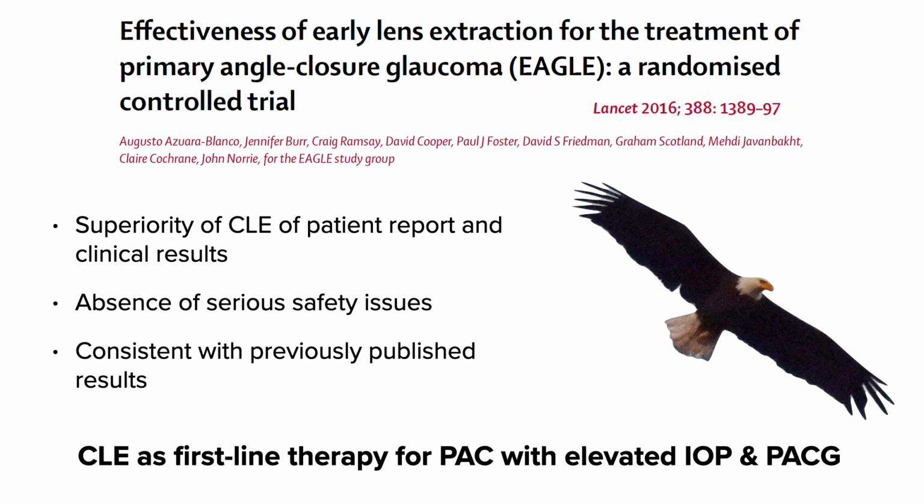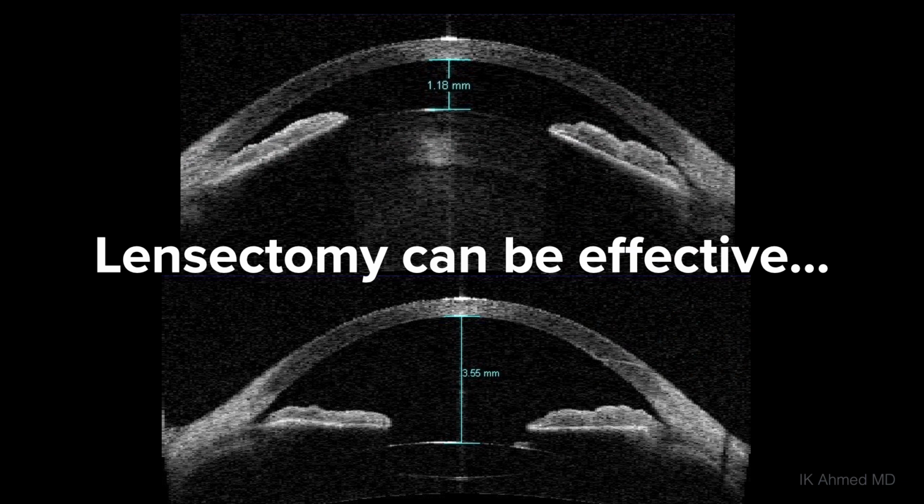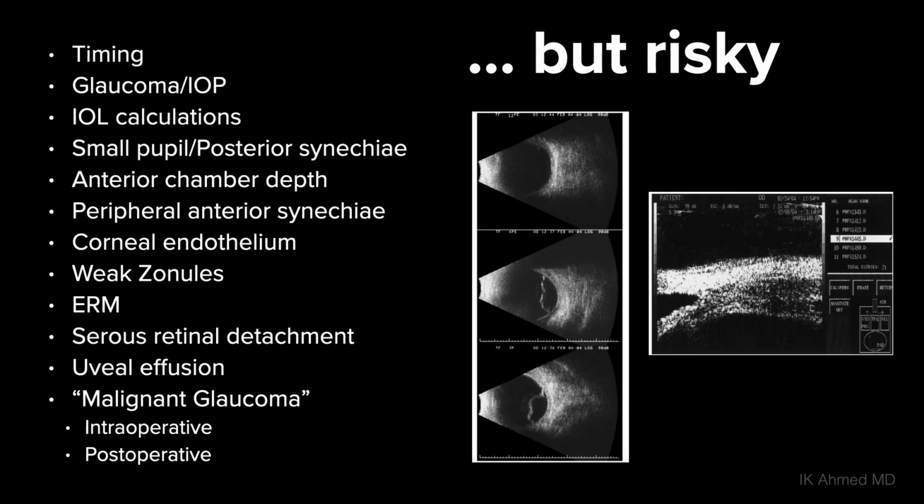Now, this is one good quality study. There are some limitations, of course, as well, and there may be lack of generalization. This patient group was primarily Asian. Lensectomy can be effective, as we mentioned. However, there are numerous important risks to remember that can occur with these patients and with these eyes. Malignant glaucoma can occur if uveal effusions and many other issues that are listed here.